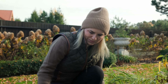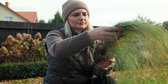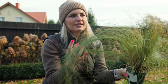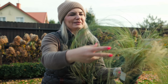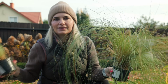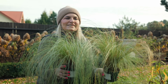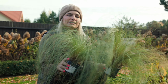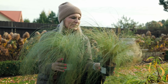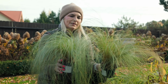This is an interesting plant. This is Carex Frosted Curls. This plant is incredible. It will be growing very, very low. Can you see it? It's lower than Stipa, but it's kind of similar. I think I will love this paired in this border. Part will be Hakone, part will be this.